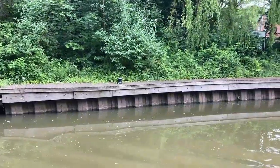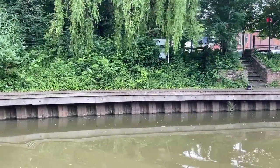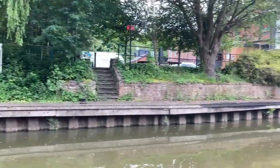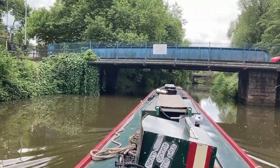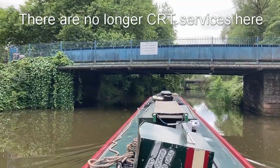These are the red line moorings, just on the outskirts of Winsford, CRT they are. Information board there. And there's the pub. Over to Winsford: 3 48-hour moorings, water point, services, turning point, 250 metres ahead. Shops 10 minutes walk from the moorings.